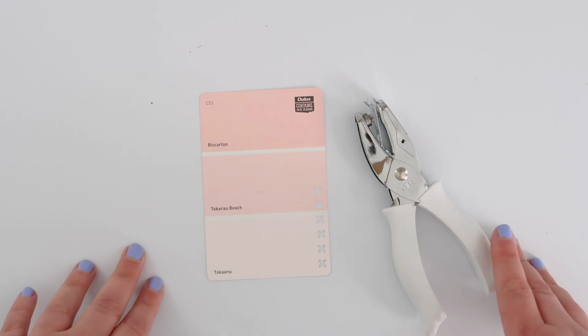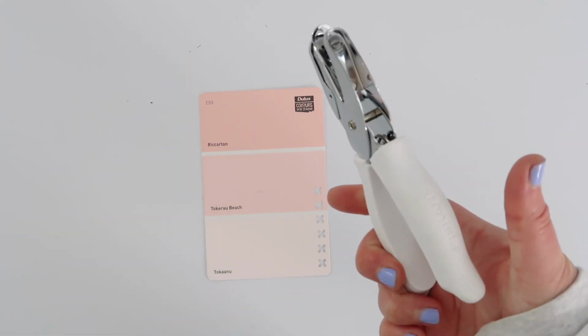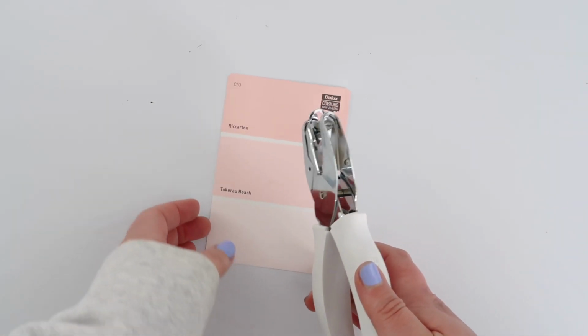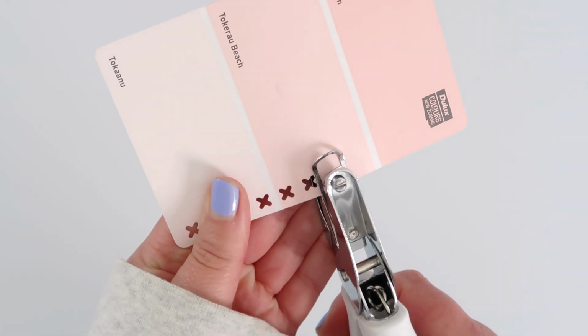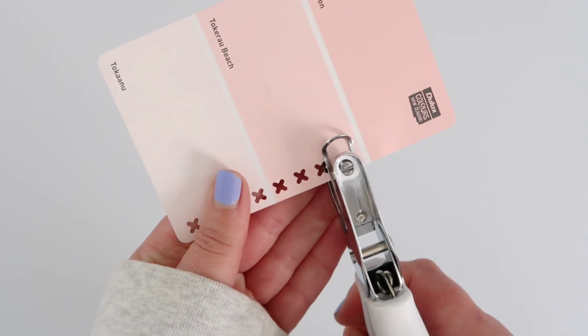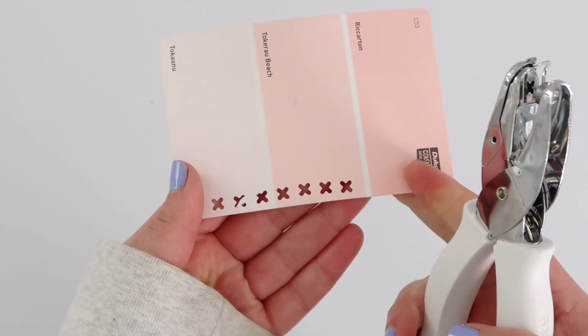This next favorite for July is a little cheap and cheerful one, a little hand punch from Fiskars. I got this from a Spotlight on sale for about $10. It makes these really cute little cross punches, and I just love it. I got it for my last Project Life, the Bestie edition. My friend Trina picked it out for me, and it's so cute.